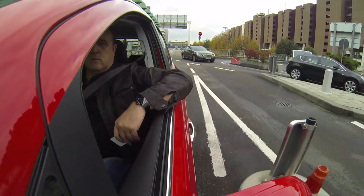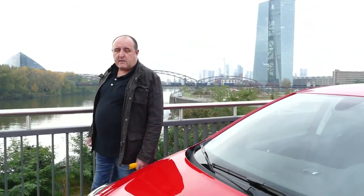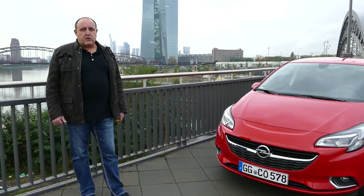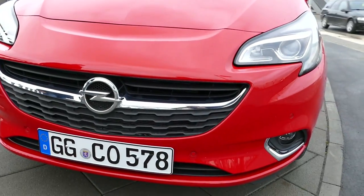I think with this car, Opel is able to continue the successful story of the Corsa. The price of the car starts at 12,000 euros. With a higher trim level, it maybe costs 15,000 euros. You can buy it at the end of the year.